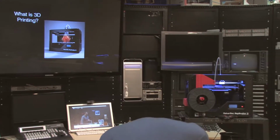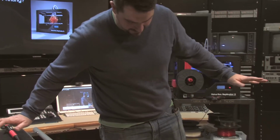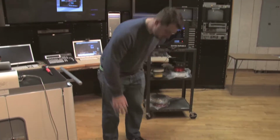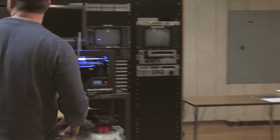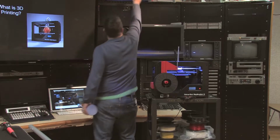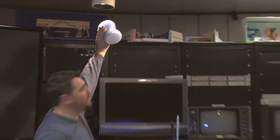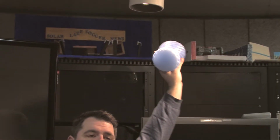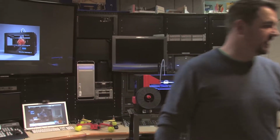I use this as a demonstration for how strong some of this material is, and I'm no spring chicken, and it's extremely strong. Now, if you really look at this stuff, specifically, if you look inside, you'll see that there's a honeycomb pattern in there. Now this is called internal support structure.